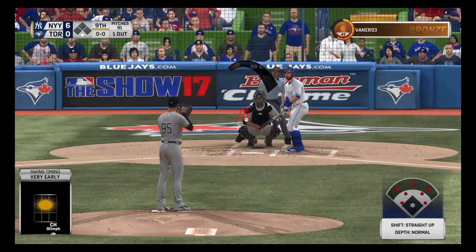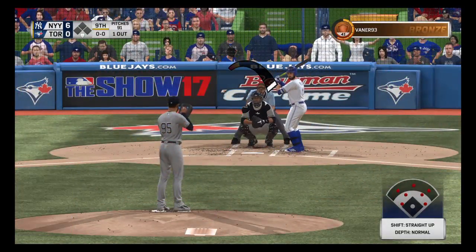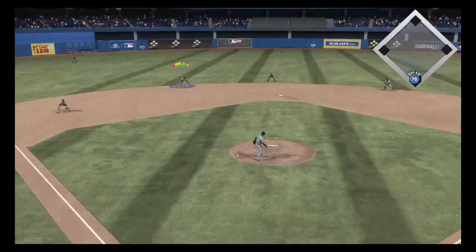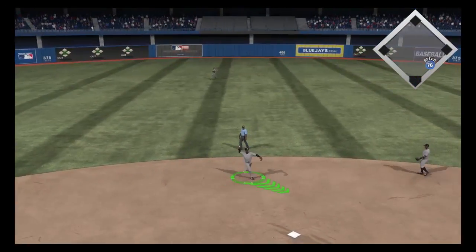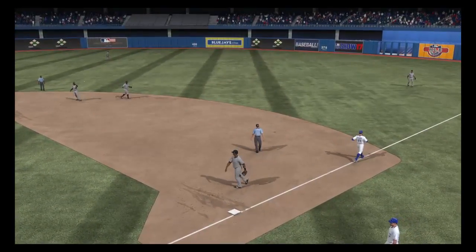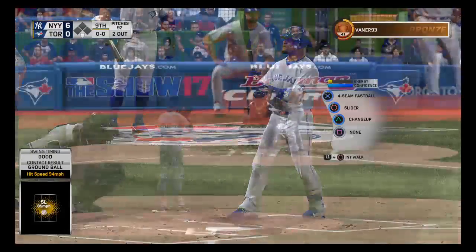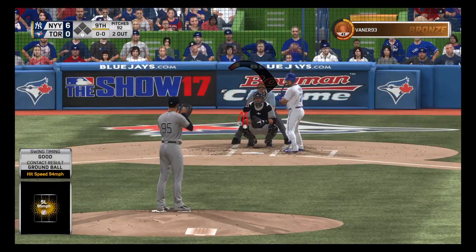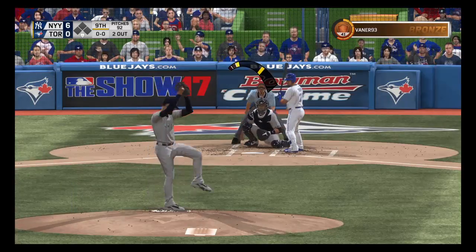Number 11. Stepping in, Kevin Pillar. 0 for 3 with a couple of strikeouts for him to this point in the ballgame. Hit hard back up the middle. Throw on to first, and now the Jays are down to their final out. Now batting, that'll bring up the second baseman, Devon Travis. He's got a hit in 3 at-bats to this point.